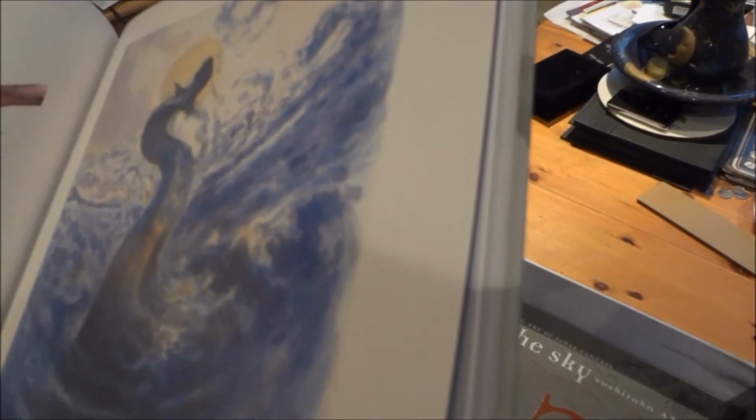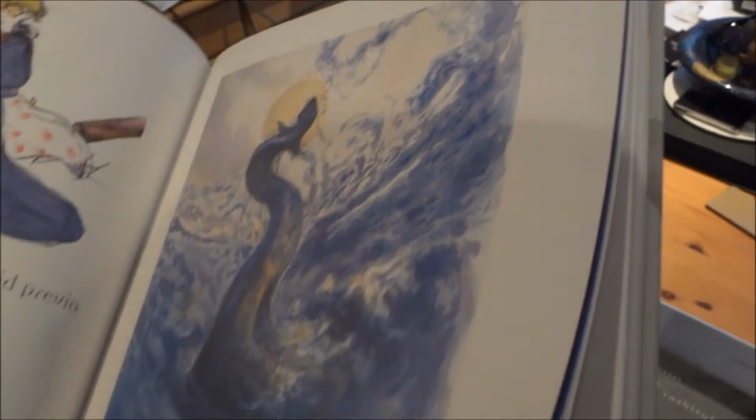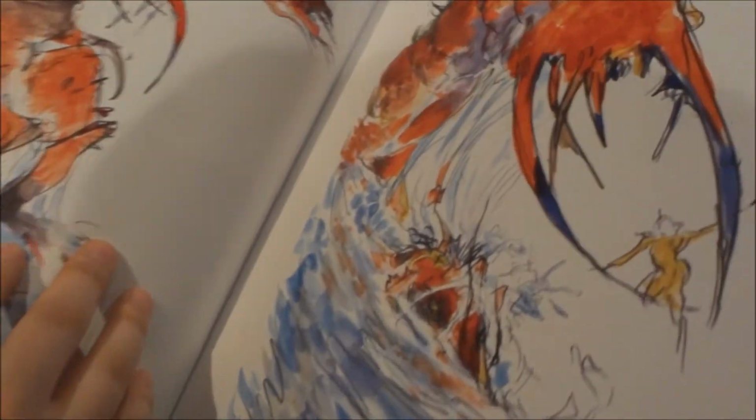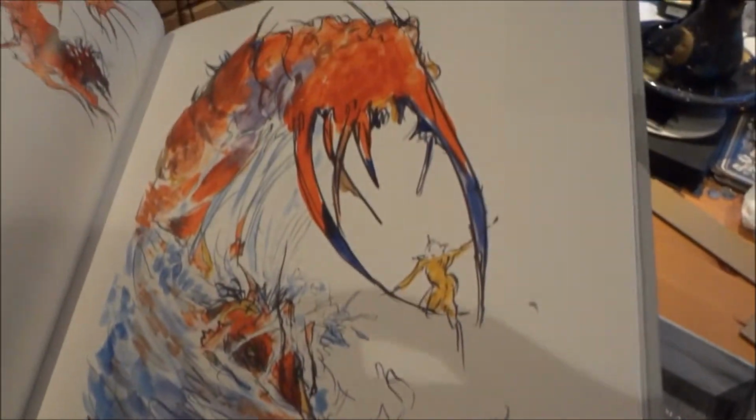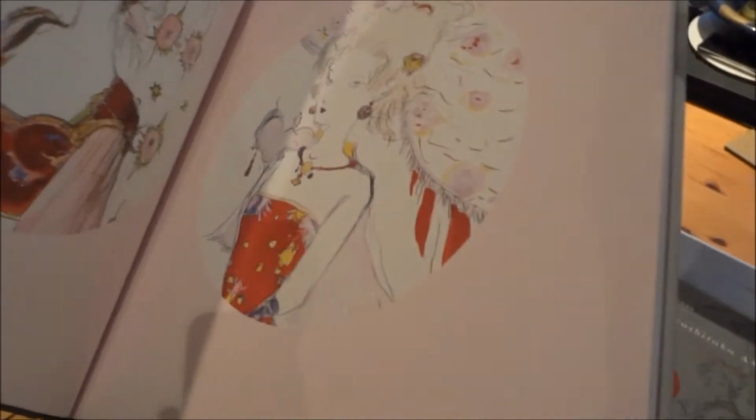So many different styles of ways of drawing from the looks of it. Some of it looks very oily, some of it looks pencil. It's a lot of sketches and there's charcoals and it's really good. It's got a lot of variety in there.